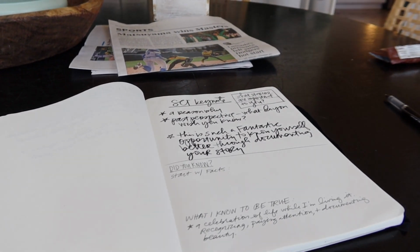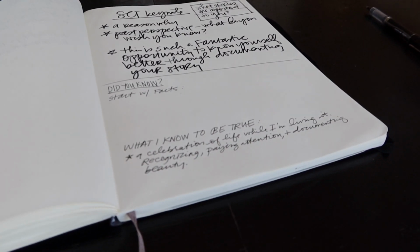I also have my notebook here, and I'm starting to take notes and thinking a little bit about how I want to approach crafting this presentation. Like, how do I want to break it down? What kind of facts or supporting information do I want to bring in?